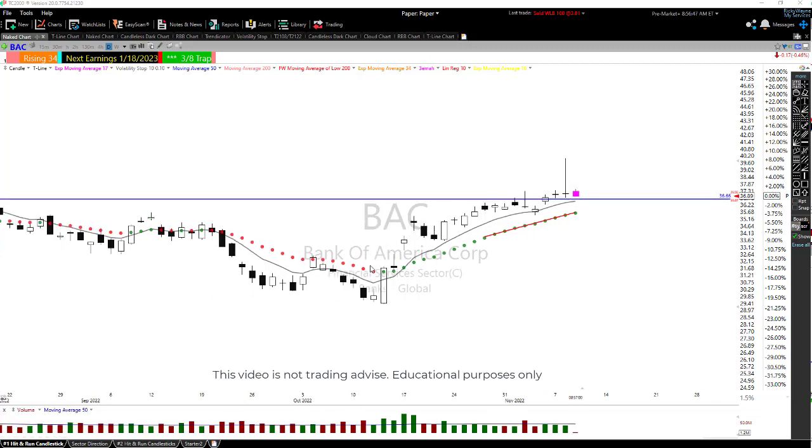What we've got here on Bank of America is a very nice gap. And then we've pulled back here into a 3/8 trap. Of course, this was a 3/8 trap as well. But here we are again in that 3/8 trap, and that's what I'm looking for. Charts that move up and then set up to where I want them. This could have been an area too, but I didn't take that trade. So right now, I'm looking at taking that trade.